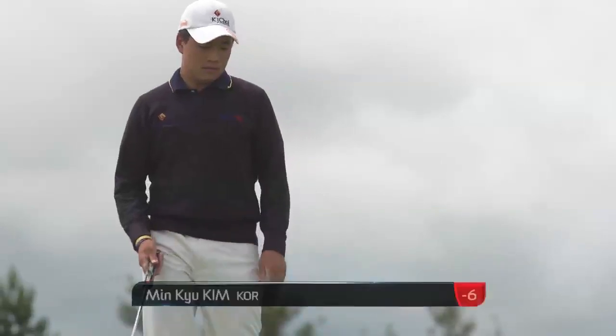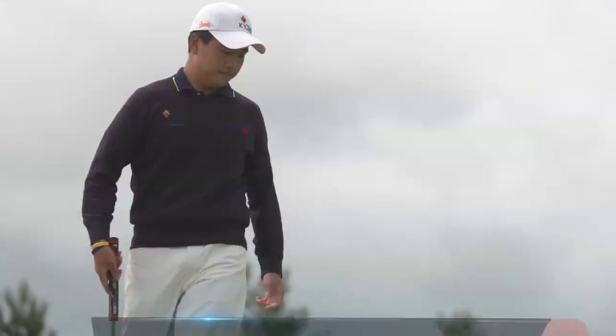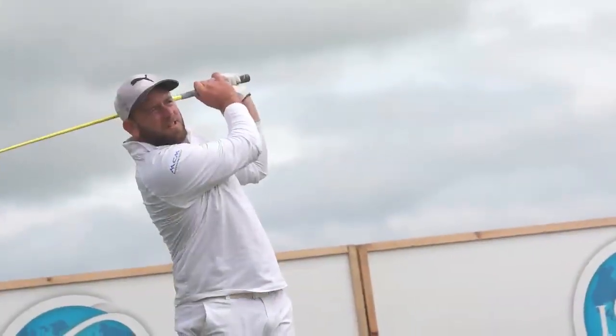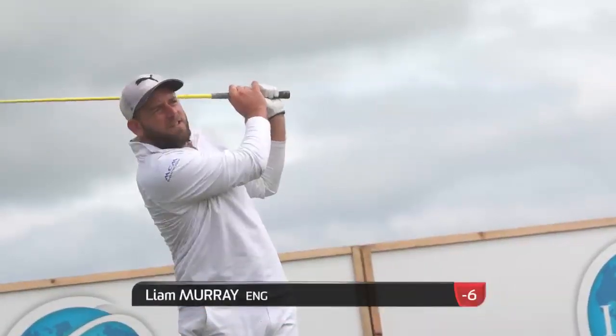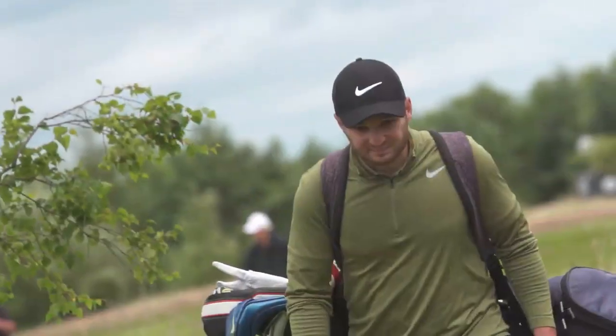As does young Min Kyu Kim, the 16-year-old, who made a bogey on the shortest hole on the course at 152 yards. That is the 12th. Kim's at 6 under, together with Mr. Murray, who made a birdie there.